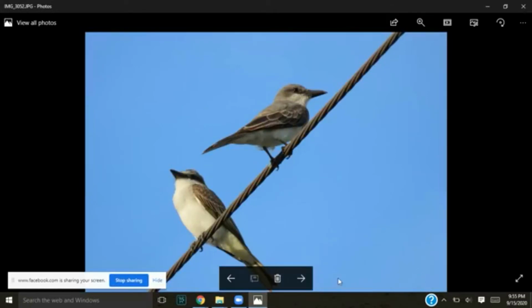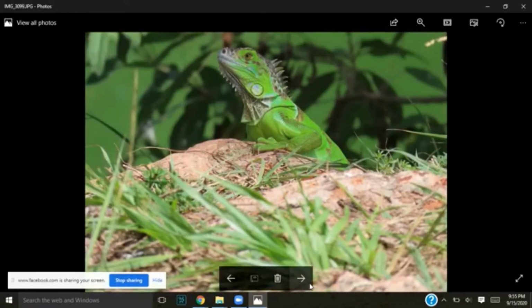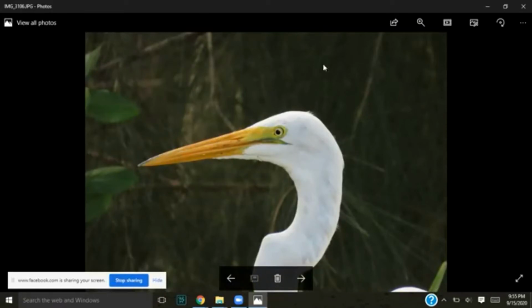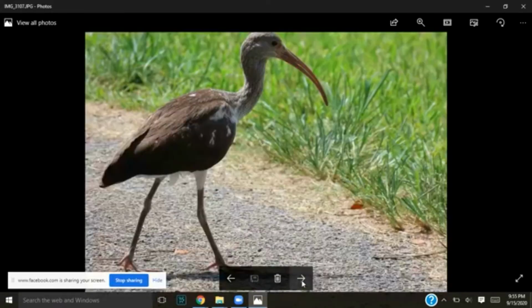Some kingbirds here. They're getting ready to move on. I have seen less and less. I haven't heard much of them in the morning like I normally do, so they're getting ready to move on. Cool iguanas. Oh, he's just hanging on the edge of the fence, just hanging around. Okay, and we've got a great egret right here.